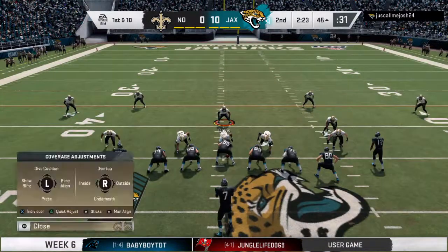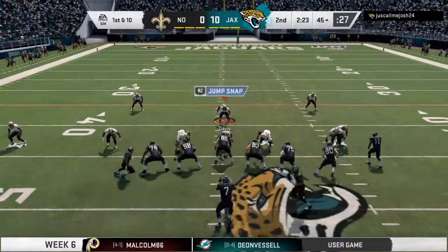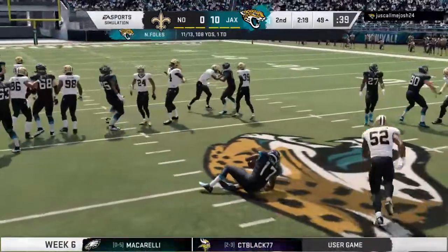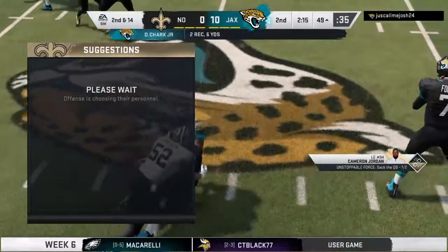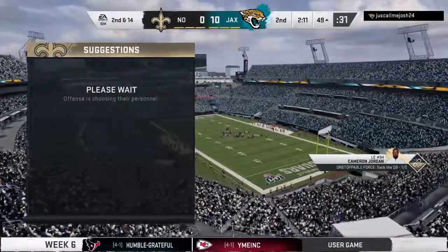Watch the run. And that one covered beautifully. Their defenders stayed home, and they'll stop him behind the line. That'll be a loss of 4 yards on the play, but it's going to be second down.